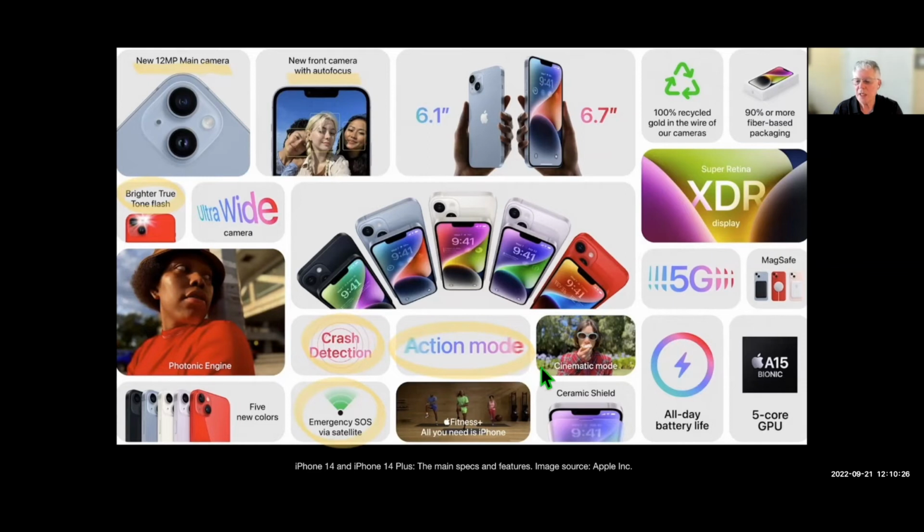But if it has the same chip as last year's phone, and so there's not much difference. I mean, they just rewrapped the phone, and it probably should have been a 13S rather than a 14, because there's not much, like I said, they just added a few things inside and enhanced the camera a little bit.